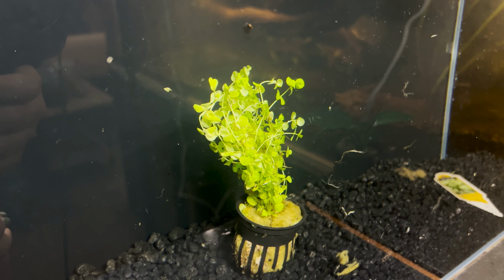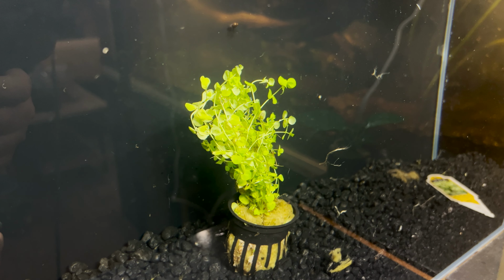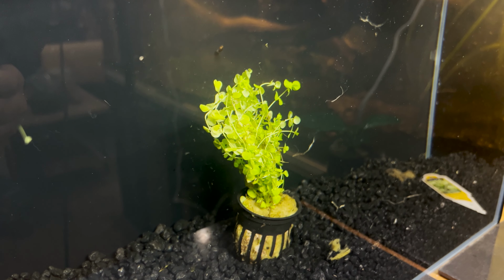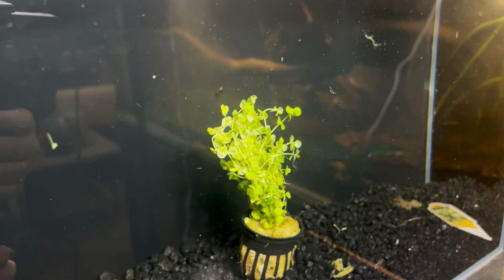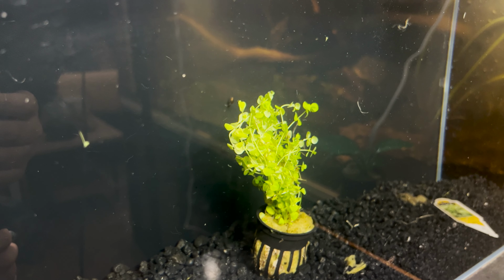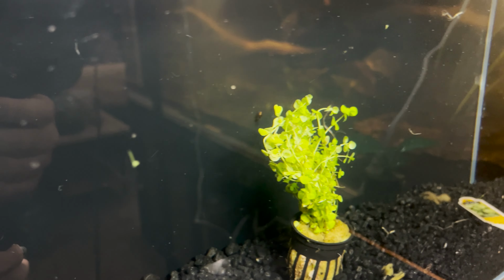All right, here's the baby tears. So you can see it has some beautiful slow movement to it. Again, another stunning, very green, vibrant plant. And now you would just plant this in the substrate and then trim it shorter to give it that carpeting plant effect. Also, don't mind the snail in the back.